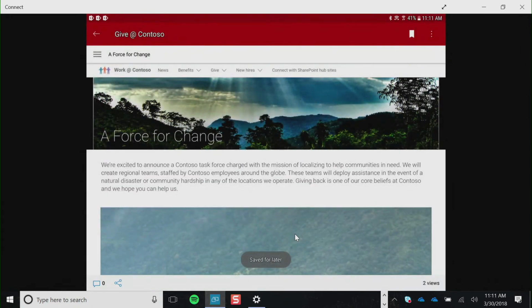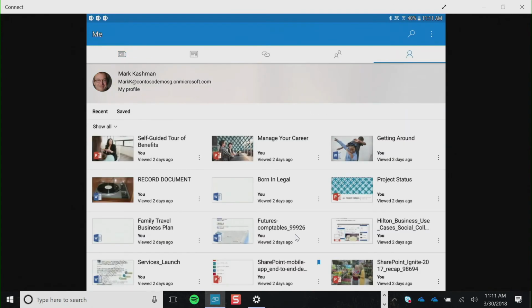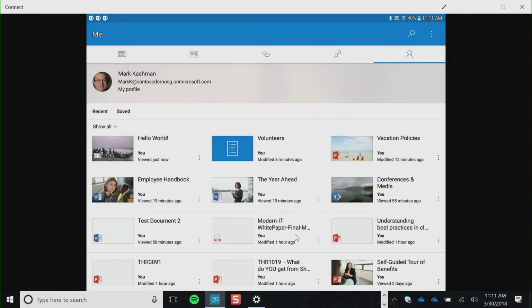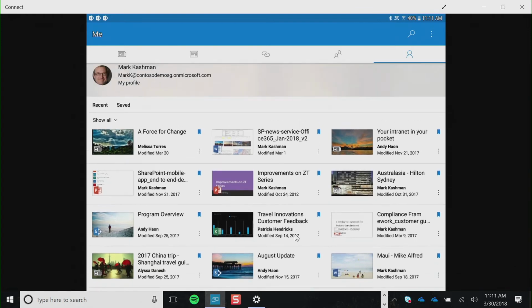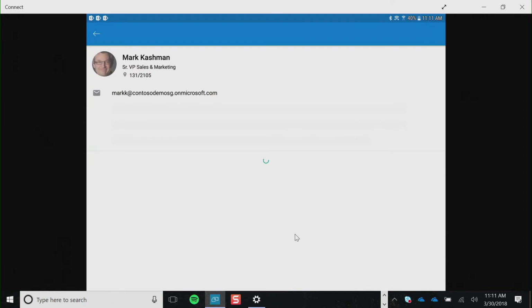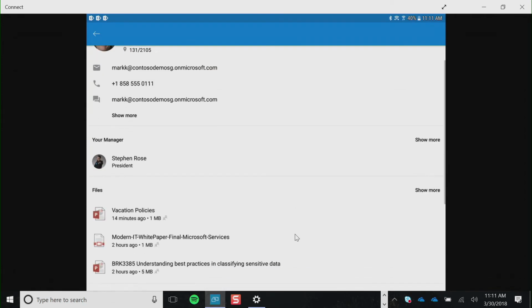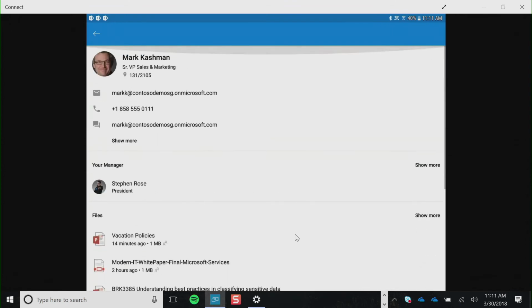And then where that shows up, if we go back here after we're done reading news, on the right-hand side, I go to the Me tab, which shows me all the recent content that I've recently touched. It's a nice way to get back to the work. If I tap on Saved, it'll actually show me all the assets that I've saved to review for later, like the Force for Change that I did now showing up in the upper left. It's also a way to just showcase my profile. So if I want to go in and just see how I am represented through the company, I can also use that to get to files and see the most recent emails that I've been sending.